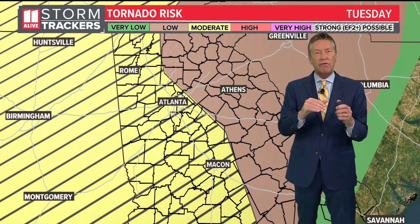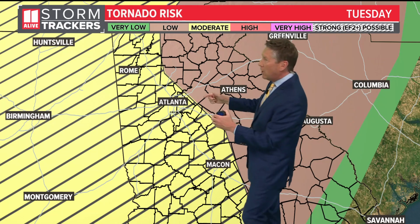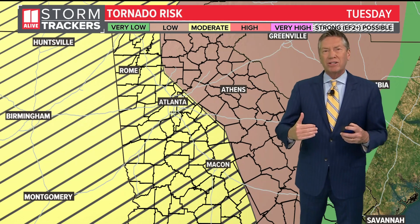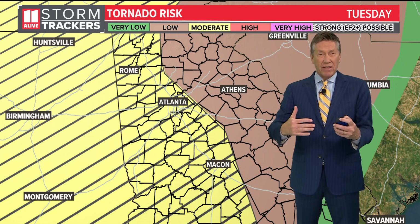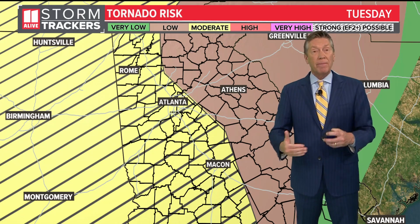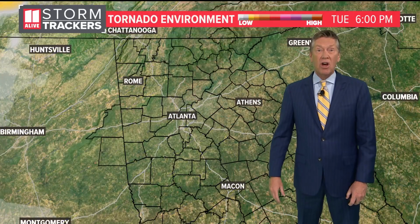And we're going to break this down for you even more with that tornado risk. What you see here in the yellow with all of the black lines through it, the Storm Prediction Center calls that a hatched area. And when you see that hatch, that means that not only could we see some tornadoes develop, but the ones that develop could be strong as these ingredients are coming together.